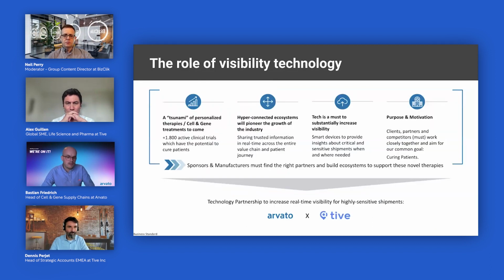I think we now already have a good overview of what cell and gene therapy is about, and now coming back a bit more to the type of technology which is like an enabler here in this space. Let me briefly tell you what kind of observations we made. So I briefly said right now there are only about 50 therapies available on the market, but the pipeline of therapies which are still in the clinic phase, it's enormous. So we are talking about nearly 2,000 therapies who have the potential to come to the market and cure patients in the near future. That's really amazing.